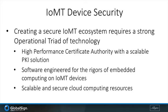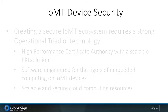It also requires software that's engineered for the rigors of embedded computing on IOMT devices, and the ability to do encryption and decryption at a medical device level that is also interoperable with stuff that's in the cloud as well as the PKI provider. It also needs to be scalable and secure and be able to work with all cloud computing resources.